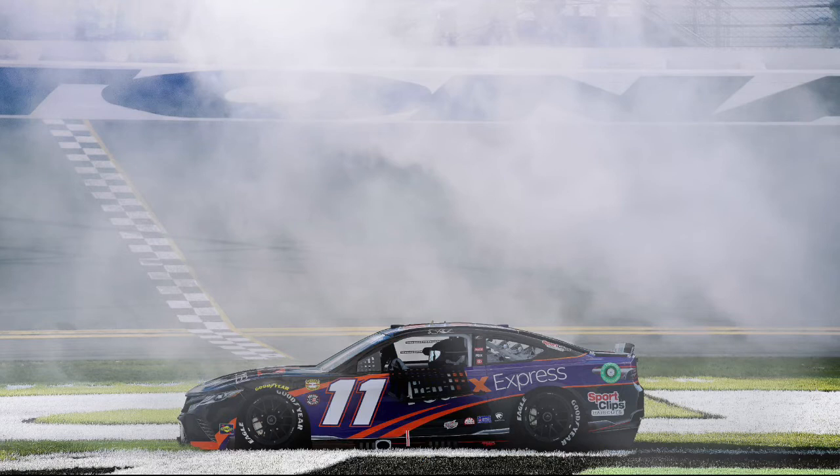Next up, we have Denny Hamlin's throwback to his 2016 Daytona 500 win. No other words can describe this throwback other than amazing. Phenomenal. Incredible. Any positive word that you can use to describe this throwback describes this throwback. 10 out of 10.